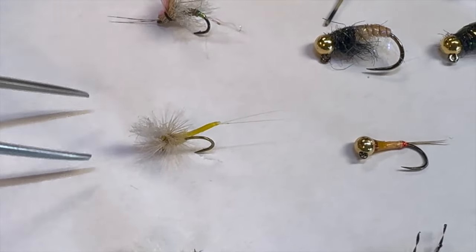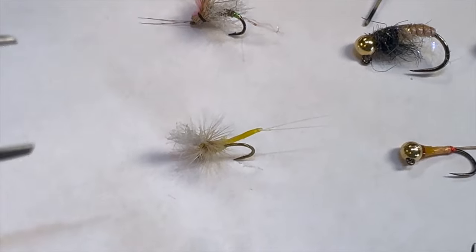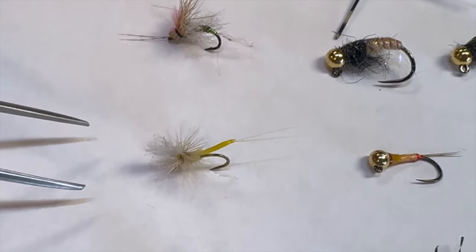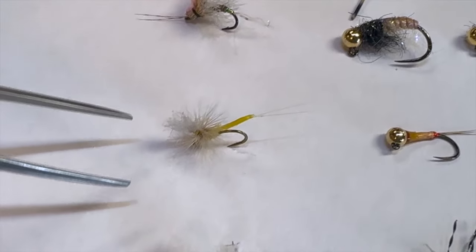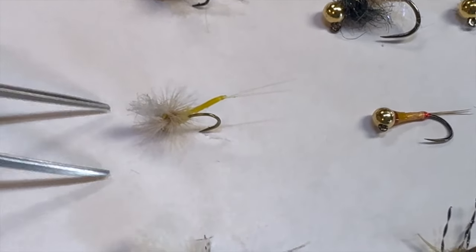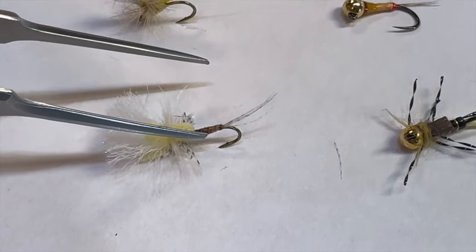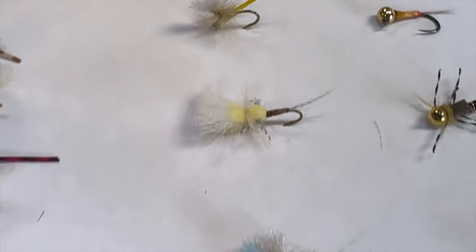Our pale morning duns, we started to see PMDs hatching before runoff, folks, if you can believe it. So PMDs, our pale morning duns, will be front and center as we start to fish the edges here and move into summer prime time. This is Phil Iwana's Iwana Dun extended body. We've got our Mystical Cripple. This is our pale morning dun cripple with that foam back. Really good high floating fly.